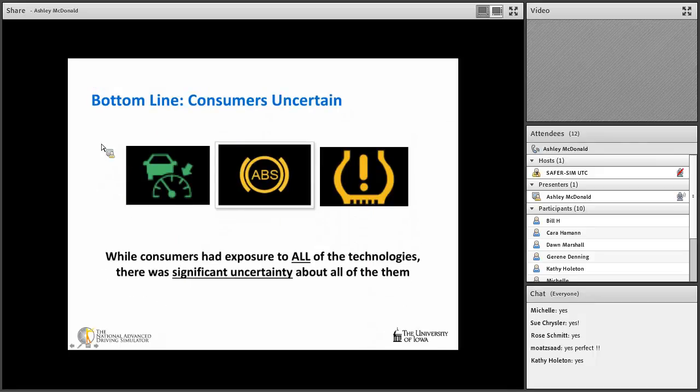So what was the bottom line that we found? Going back to that question that I had on the screen about anti-lock braking system, we did ask consumers a question for each technology that was to measure knowledge. So that one that I had on screen about anti-lock braking, that was the example for ABS. And with that one specifically, we had 25% of our nationally represented data set that answered "I don't know" to that question, as in they didn't know what the correct response was.